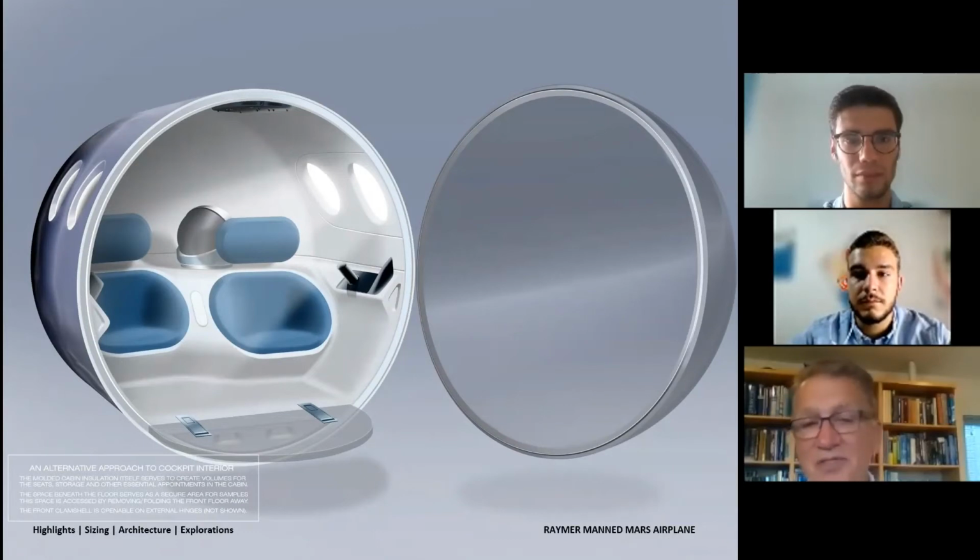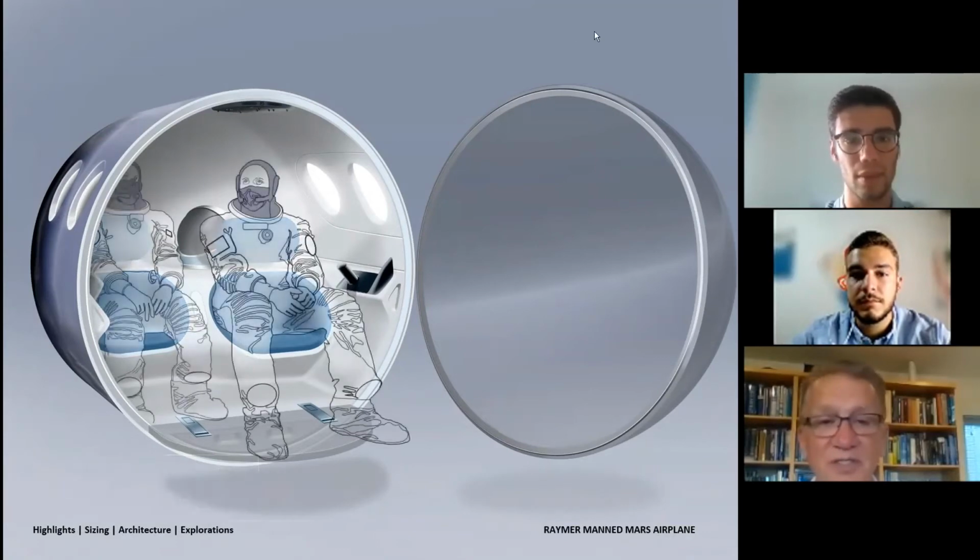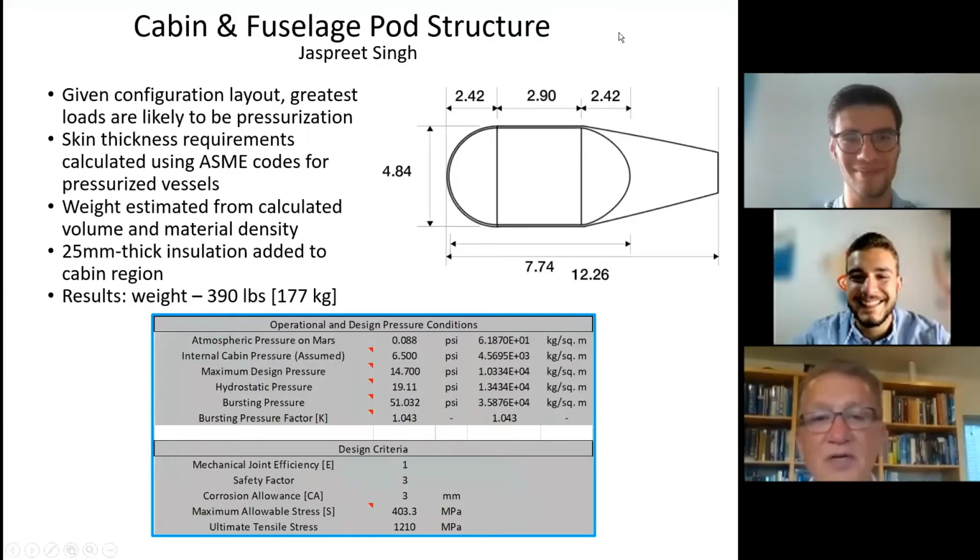This is nice, and maybe there's going to be a manned-only version of it, and then this interior would make a lot of sense. So, but much better artist than I am, though. I can't draw that good. Okay, and then some actual calculations.